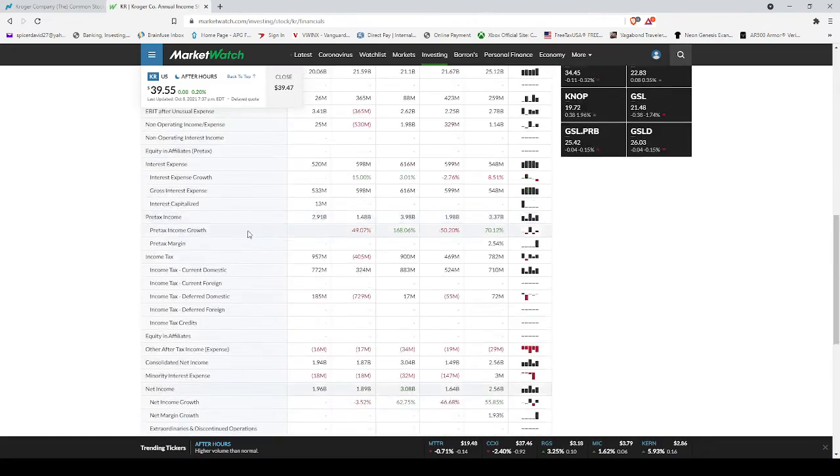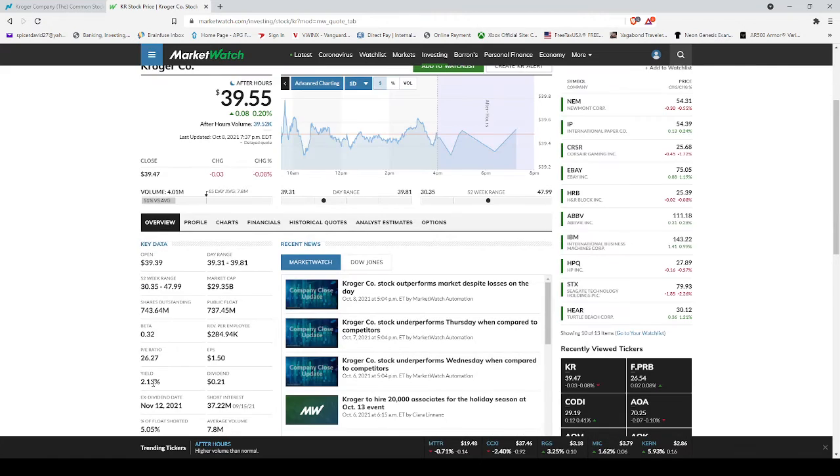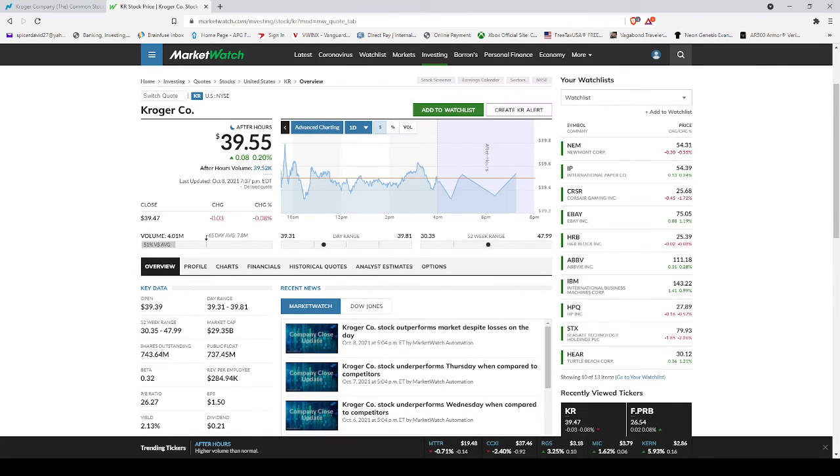Now, looking at the company, is it really something you want to buy right now? Looking at the PE, sitting at about 26. Kroger is 150 years old. It's a very large company. It's in the S&P 500. The growth in the last year, and the income and the free cash flow, is because of extenuating circumstances: the way that the economy was shut down.